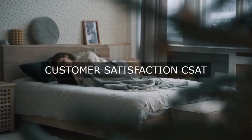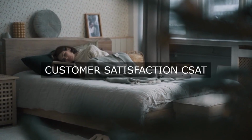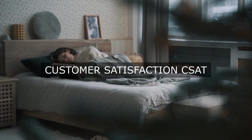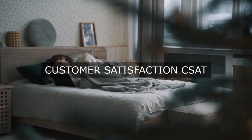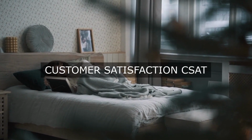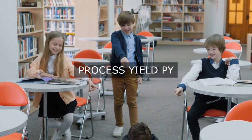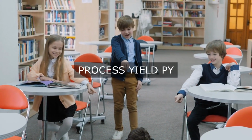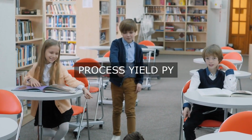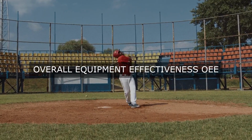The fourth set of KPIs we use are related to quality and reliability. These KPIs include 1. Defect rate. This metric measures the number of defects per unit of production. By tracking defect rate, we can identify areas where we can improve quality and reliability to minimize the impact of failures. 2. Failure rate. This KPI measures the number of failures per unit of production.